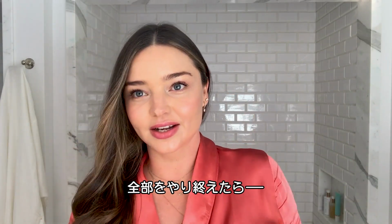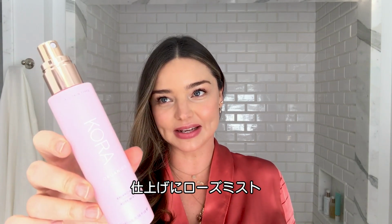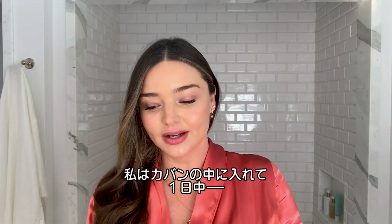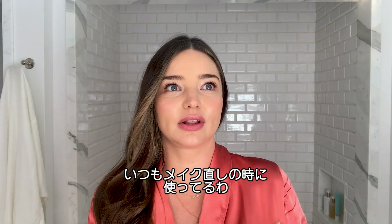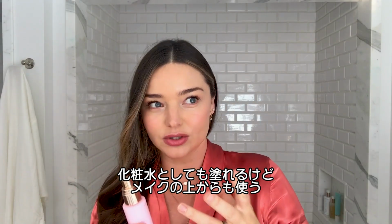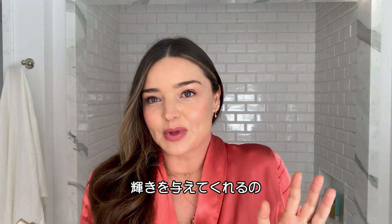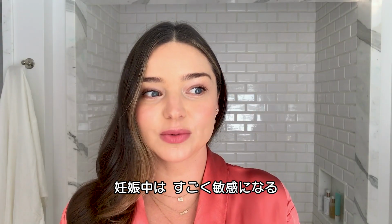Last but not least, when I'm done with all of that, I like to apply the rose mist. Throughout the whole day, I keep this in my handbag and I use it consistently when I feel like I need to freshen up my makeup. It's also a toner that you can use under makeup, but I love to use it over makeup. It gives me that little extra glow.